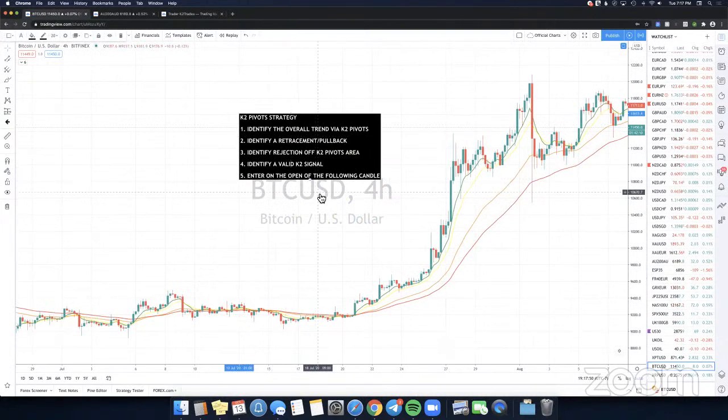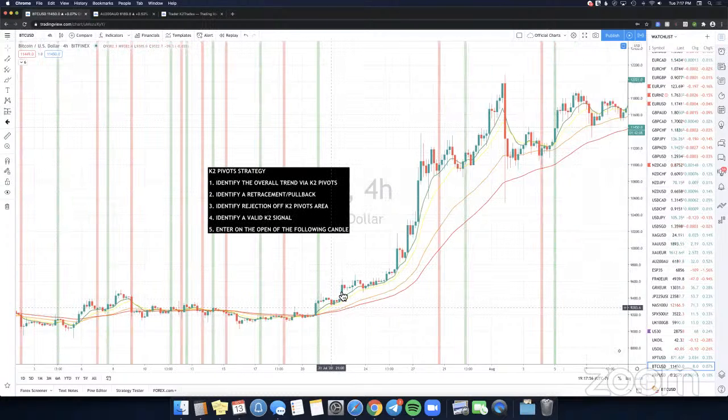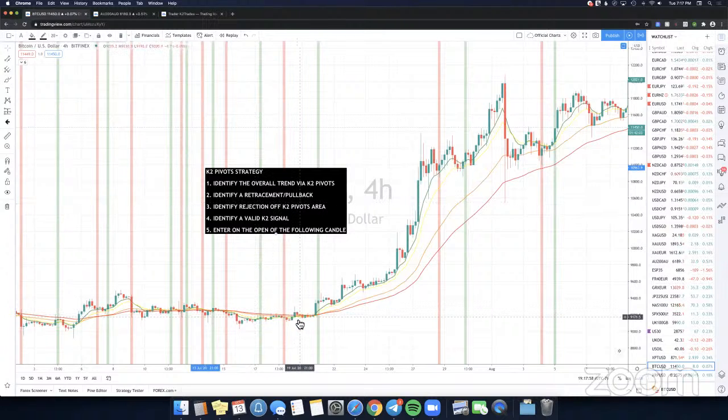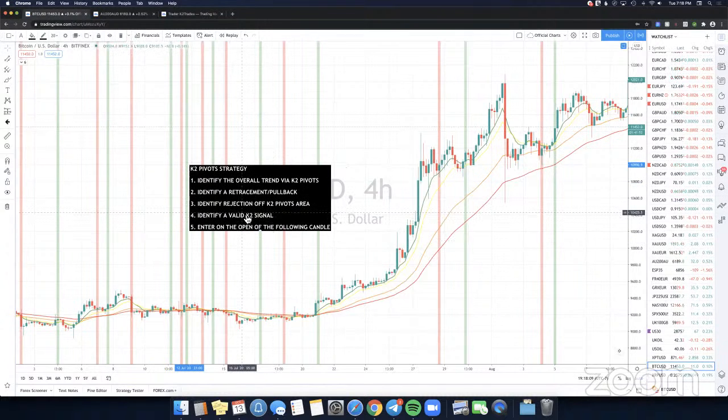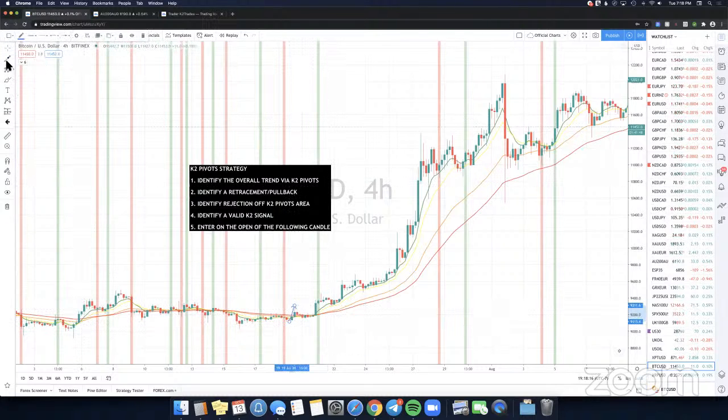So first, you want to identify the overall trend. Right here, it's clearly in an uptrend. Next, you want to identify a retracement pullback. Price comes up and then pulls back in this direction, so requirement number 2 has been met. Third requirement, identify a rejection of the K2 pivots area. Price shoots up, retraces downwards, and rejects off this area, which is in the vicinity of the K2 pivots. So requirements 1 through 3 have been met.